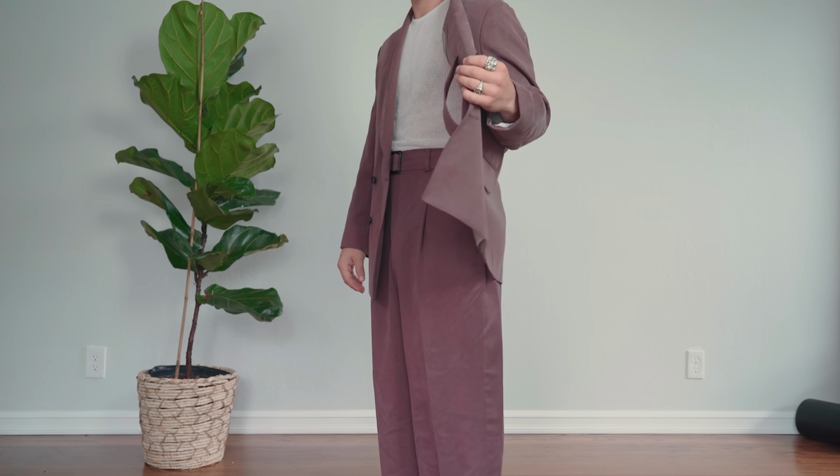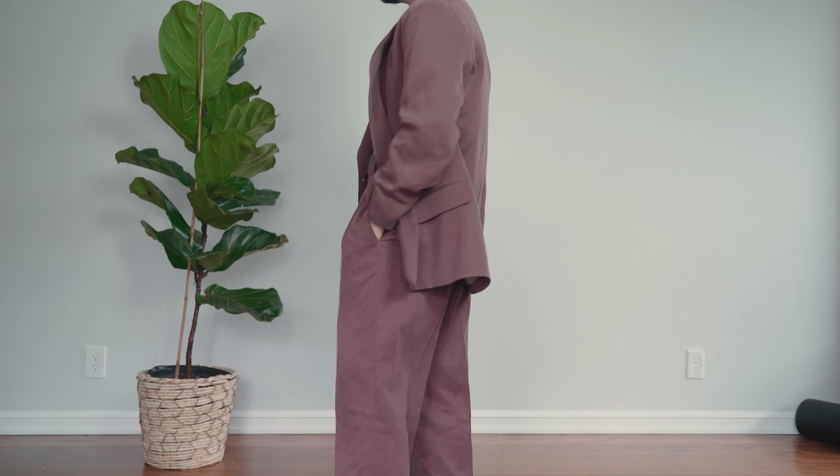A little bit of a different direction for me in terms of suiting. Usually I'm very tailored, very sartorial, but with this, I wanted something more casual and something that I could wear the pants with completely by themselves. So that is the reasoning behind the suit.